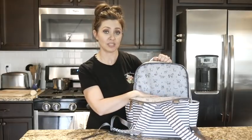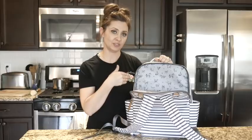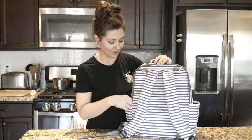This is big enough to hold a leap pad, a laptop, books, changes of clothes, anything that you might not be grabbing for often when you're getting into your diaper bag that you want kind of out of the way, but that you want to have quick access to, goes really, really great right here.